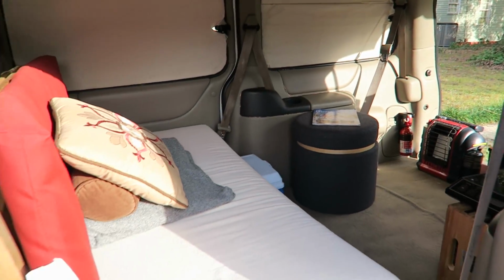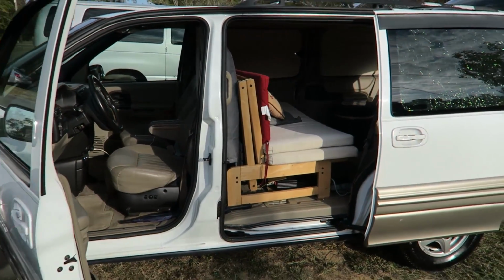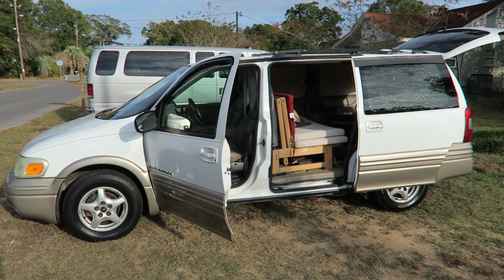So anyways, hopefully that gives you a good idea and a good perspective on this 2001 Pontiac Montana camper van.